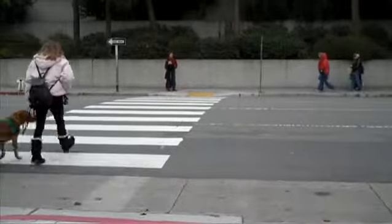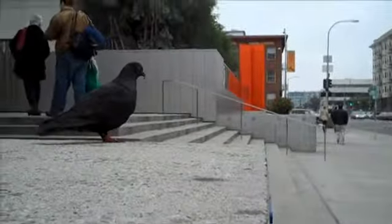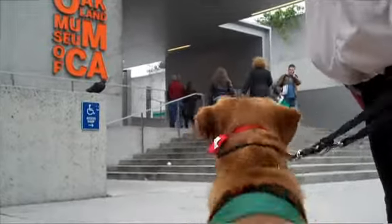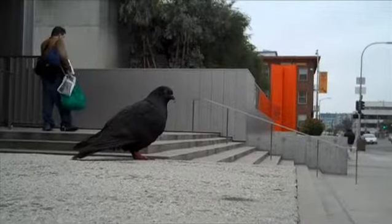So when we got to the museum, of course, being in a city, we came across a pigeon. Just a reminder, if you've seen week 29, Ricky has a little bit of a bird distraction issue. Well, she is making improvements, and she noticed the pigeon right away and got a little excited about it, but she actually didn't lunge towards the pigeon.